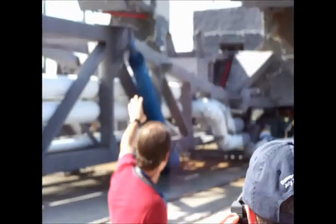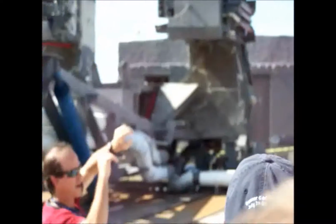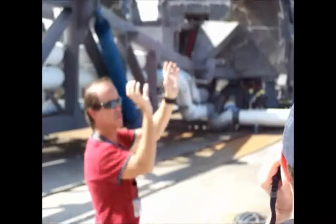Each one of those hold downs has 2 clamps. They're hydraulic clamps. They rotate over the pins that are on the rocket, and then the hydraulics rotates the cams back and clamps back, and that lets the pins fly out of their sockets.